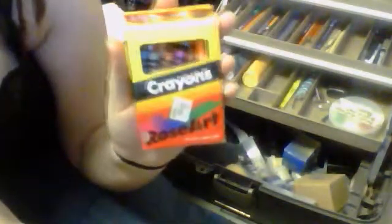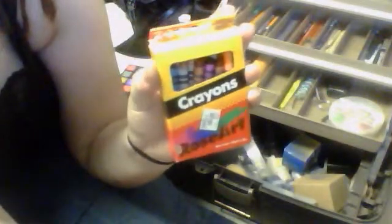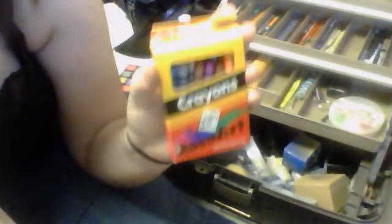RoseArt crayons are awful. If you're gonna buy crayons, for Pete's sake, buy Crayola. I think these might just be Crayola, because I just made them match. I use these for wax resist. I hate crayons otherwise. I do not use them. And I know people that love crayons, and they make amazing freaking art with crayons. It's not for me.